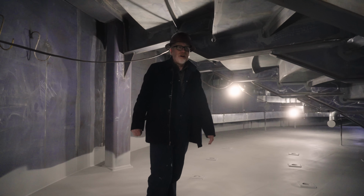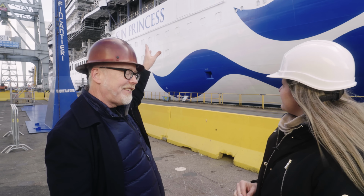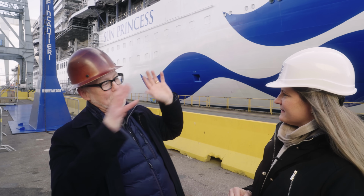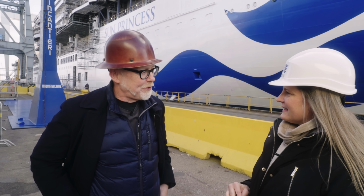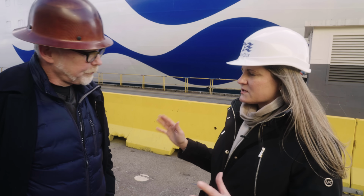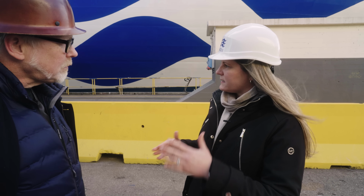It's an engineering marvel. Now, I'm curious about, like, how advanced is this theater for Princess? Is this like the most advanced theater you guys have put together? It is, yeah. Our existing ships today have a similar feel in terms of proscenium. So we do always have, with every new build that comes out, the latest and greatest technology. We work with some incredible partners who do worldwide tours, so they're used to working in spaces that need to be configurable.